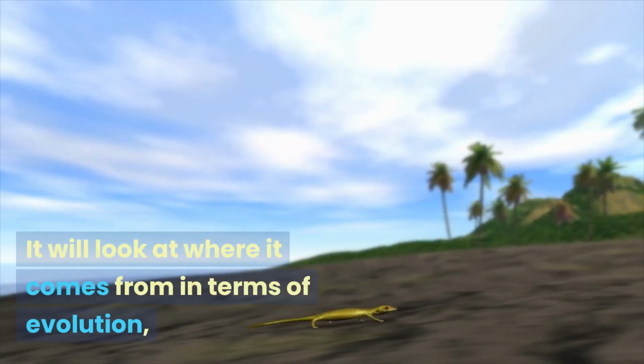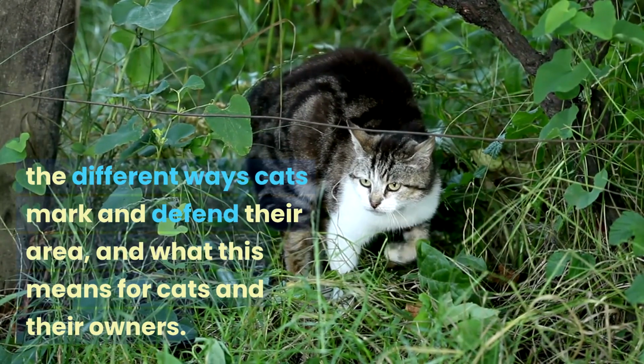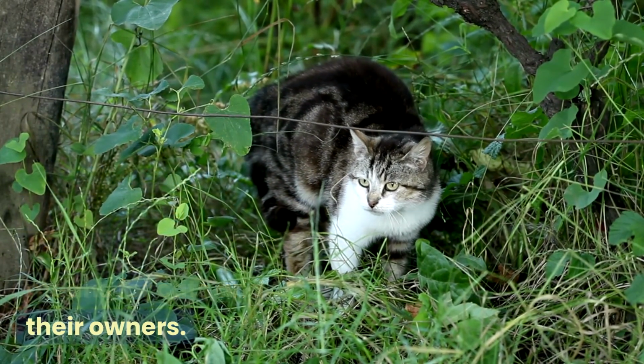It will look at where it comes from in terms of evolution, the different ways cats mark and defend their area, and what this means for cats and their owners.